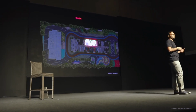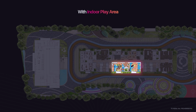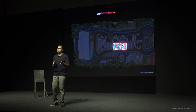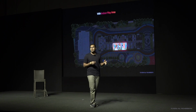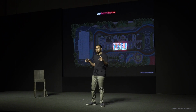It has an indoor play space. This is the indoor play space, and all of this is part of the crèche. We have even taken care of design details: the toilets provided for the crèche are baby-sized toilets. The commodes and all are baby sizes, so it's easy for them to use. We are even planning to rope in some of the best crèche service providers so that they are able to provide a top-notch service.